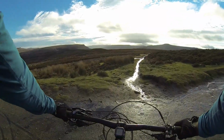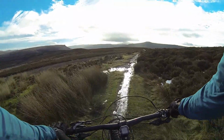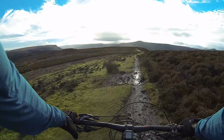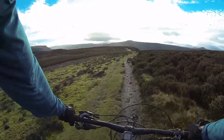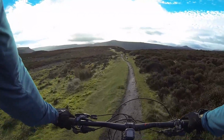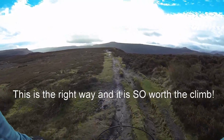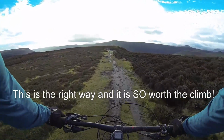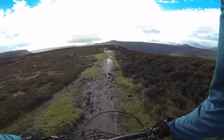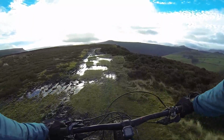Alright, so we're now at the top. I believe this is the way we go. I may be wrong. It's hard to tell really, there's not too many signs up here. If I've ended up going the wrong way, I'll put the right way in the ride up that'll be following this one. But I believe this is the way we go. It's the one that heads off towards the Ladybower Inn anyway. See a couple of tire marks here and there, so that's always a good sign. Either that or they're lost, like me.